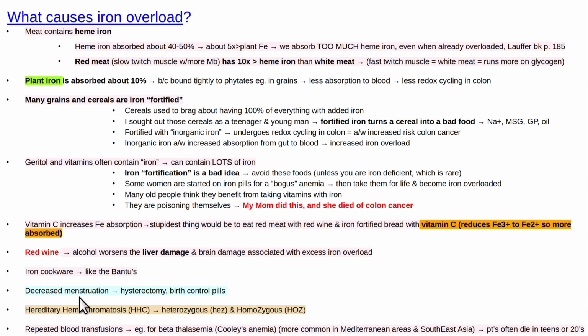Things that make you menstruate less if you're a woman will increase your iron levels, like if you had a hysterectomy, or if you're on the birth control pill for decades and decades. So we talked about hereditary hemochromatosis. Heterozygous is the carrier, just getting the gene from one parent. Homozygous, which I abbreviated HOZ, is getting the gene from both parents, so they get sicker sooner.